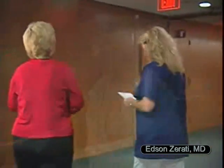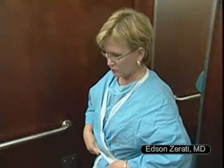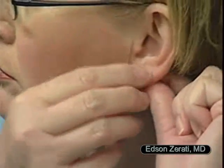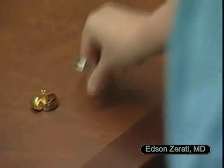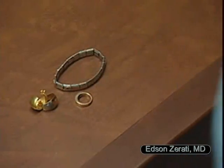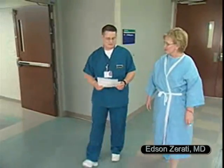Once checked in, you'll likely change into a gown and robe. Remove all accessories, such as your watch, jewelry, and hairpins. Also remove things like wigs, dentures, and hearing aids.